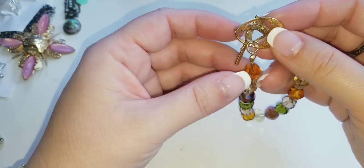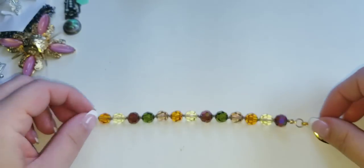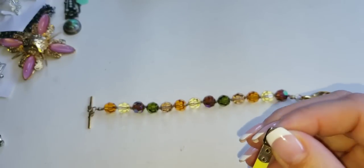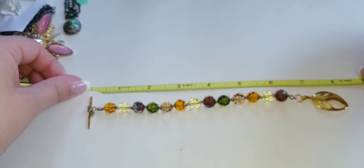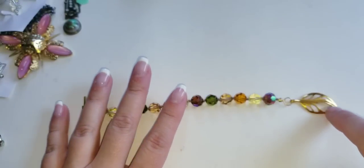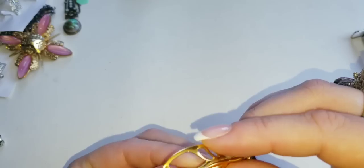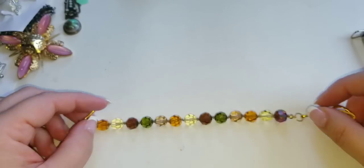Let's give a length on this. I think I already gave the price, 10. This one's 10. And it could go anywhere from 7 3/4 to 8 1/4. I'm going based off the opening of this right here. Actually, I wonder if you can make it smaller. I wonder if it could go in, but it wouldn't look right. So that's the measurement.